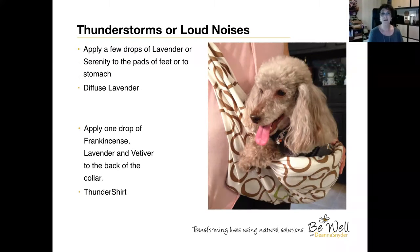Now, thunder and loud noises. This is actually my sweet Luna during a horrific thunderstorm that we had here in Orlando. And to say she vibrates is an understatement. I mean, she really shakes. And you can see her tongue is extremely red. She had high anxiety. I had her in a thunder shirt, as you can see. And then I had her in one of those little posy vests, infant carriers that you would have for a baby, and I had her on me during this crazy storm.